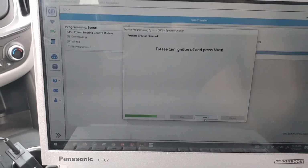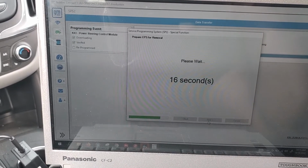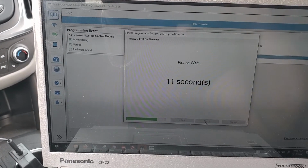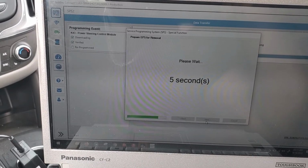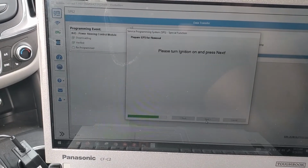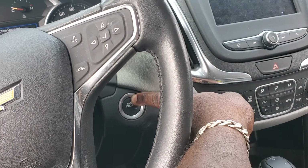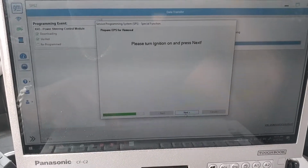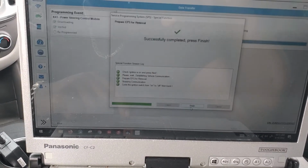Ignition is off. Press next. Wait 20 seconds. All right, we're going to turn the ignition back on. No foot on the brake, of course. Just hold the button down. It's on. And next. Finish.